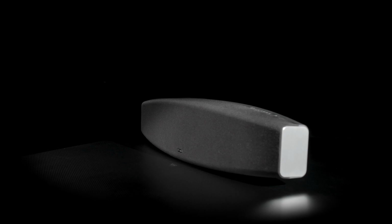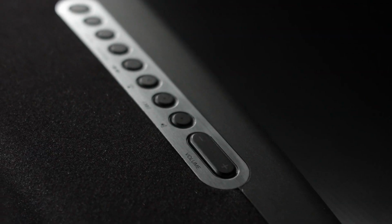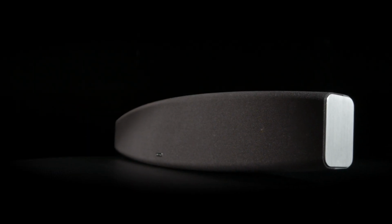The soundbar market is booming, and now Monitor Audio has joined the fray. It takes guts to launch a £1,000 soundbar, especially when you've never made one before, but there's no doubt Monitor Audio has succeeded. The ASB-2 is a fantastic soundbar with real star quality.